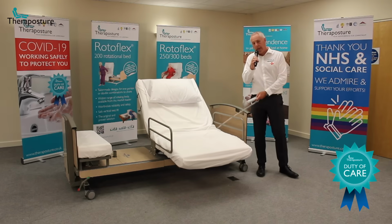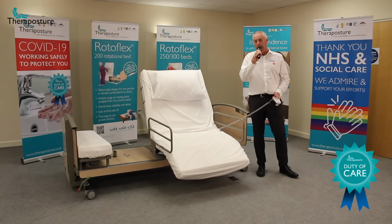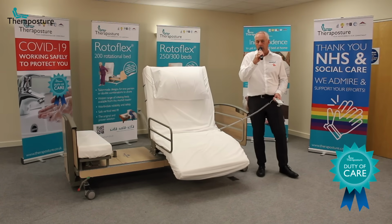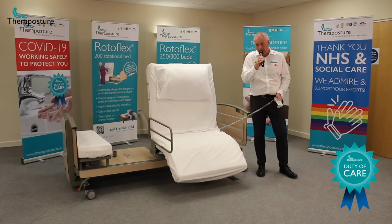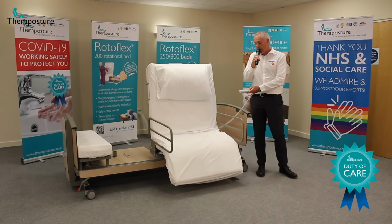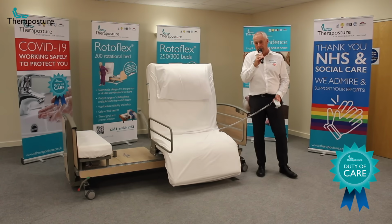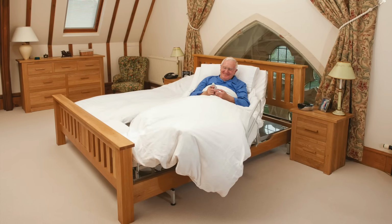You know, the Rotaflex can potentially do away with the hoisting process. And it can also reduce the amount of help that others need to give. So it may be that no carers are needed at all. Additionally, they may not have to have separate beds because you can use this bed in a combination, a bed for a couple to share with separate needs.